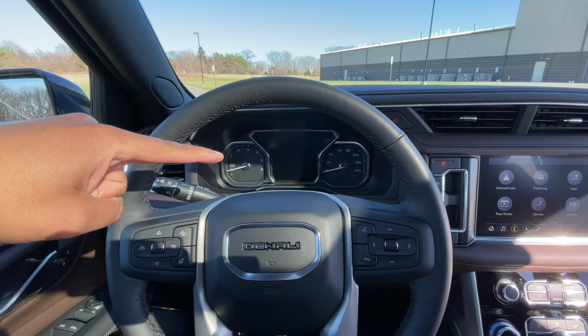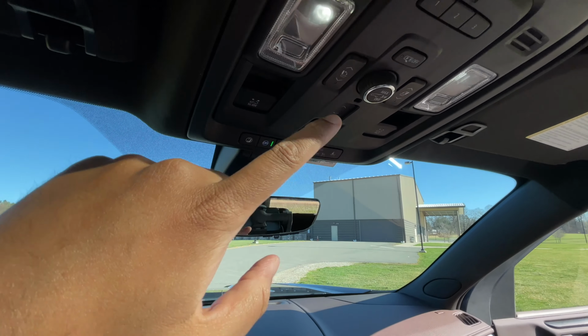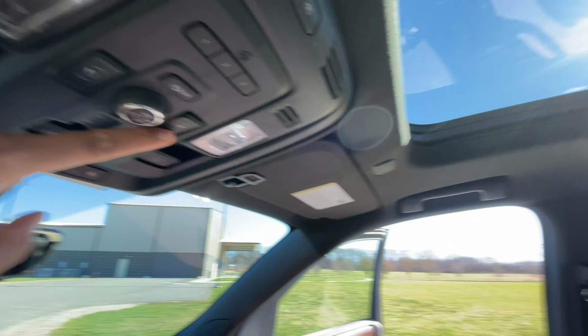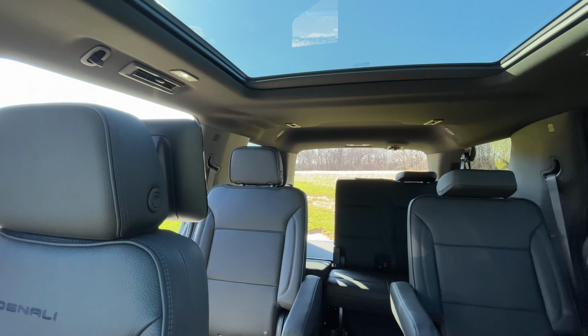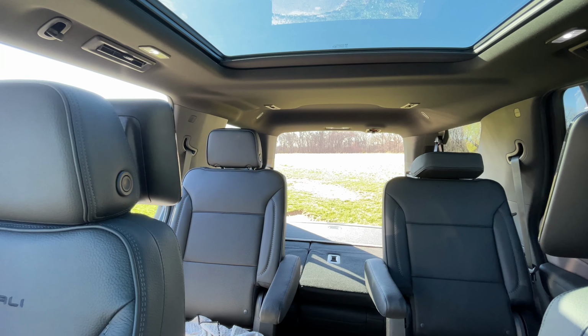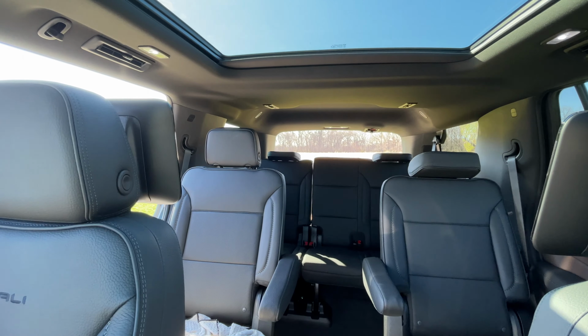But say you're chilling in the driver's seat and you don't want to go to the back and fold the third row. You can do that from right here by using these two overhead switches. This is for the left and this is for the right. So let's hit the right and see it go down. That is super cool and super convenient. And not to mention, you can also put them right back up from the driver's seat so you never have to get out and go to the back.